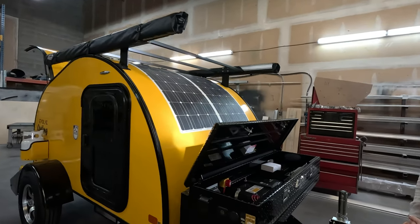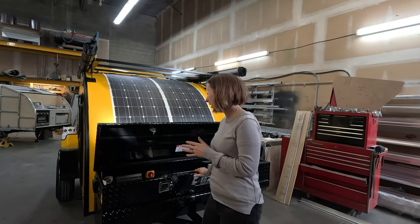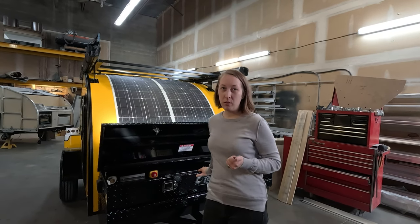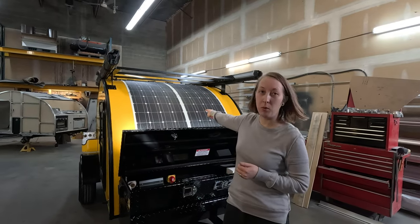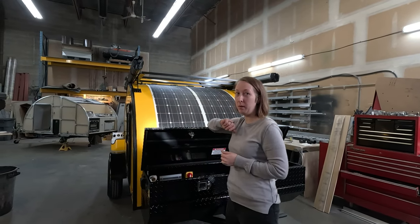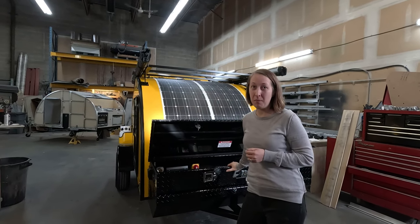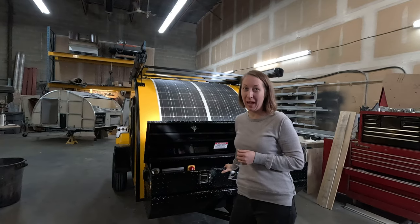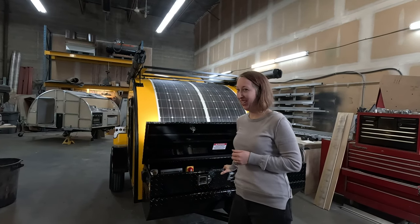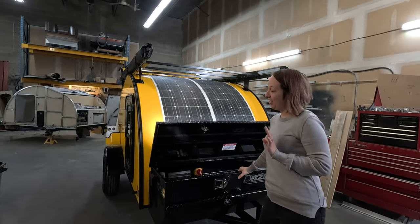Can you just kind of point out all the features? So in your tongue box here, you have your solar controller for your 100 watt solar panels on the roof. Each panel is 100 watts, giving you 200 watts of solar. You have a 250 amp lithium battery on board. That is the largest battery we offer. It's huge. I don't want to run out of power. I don't think you will.